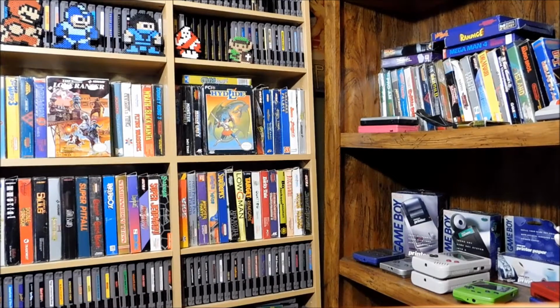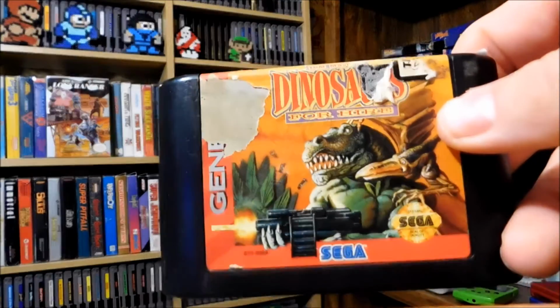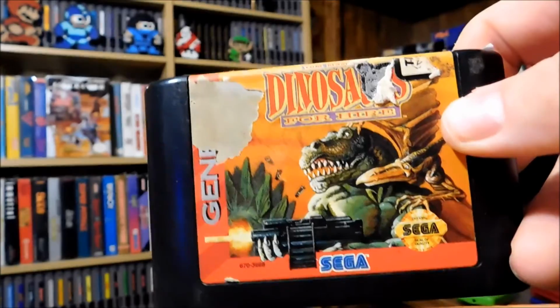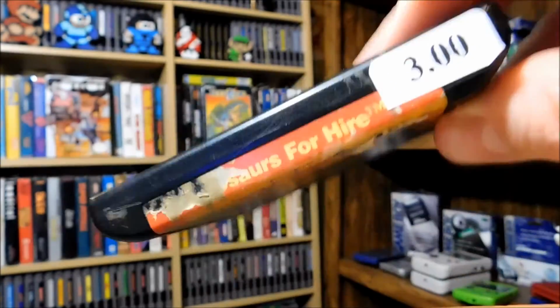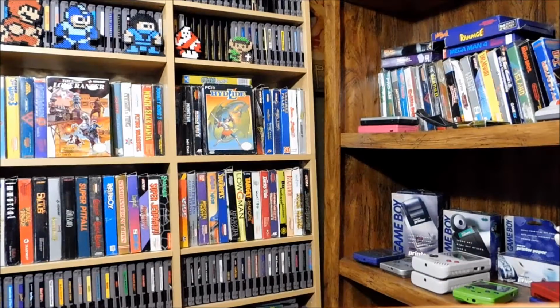So yeah. Oh, that ain't it. I went back today. I forgot I got 3 more games here. I went back today and I picked up a couple more Sega games. This one's pretty cool. We got Dinosaurs for Hire. Yes, you go around shooting people with dinosaurs. The labels are messed up, of course, but $3. It's about a $15 game, I think. Not bad at all.